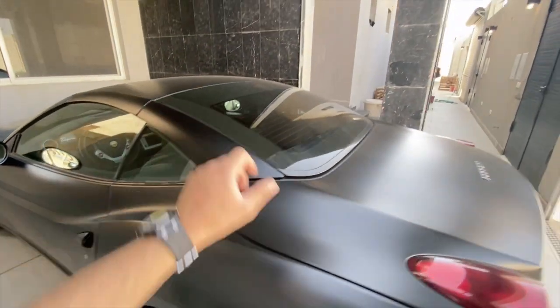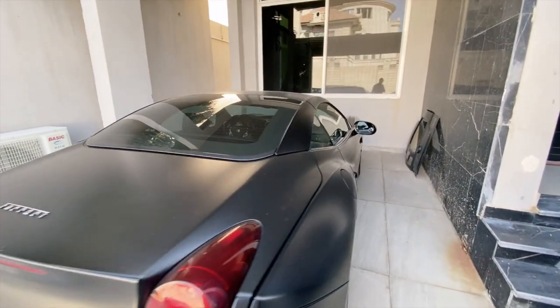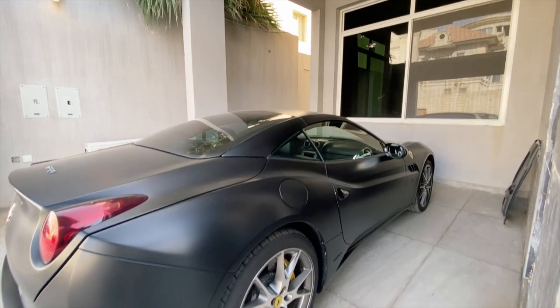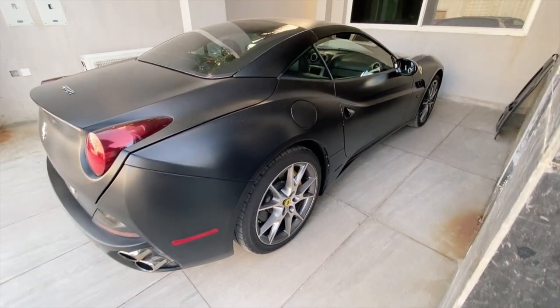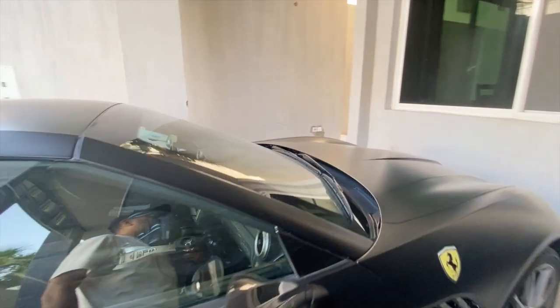I haven't tried the roof yet, so we're going to leave that until the summer's over, I think, because it's too hot to use the roof at the moment anyway. So I'm kind of thinking I'll wait for the summer for that. But overall, the condition is really good.